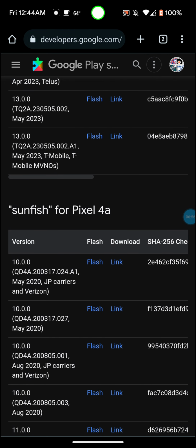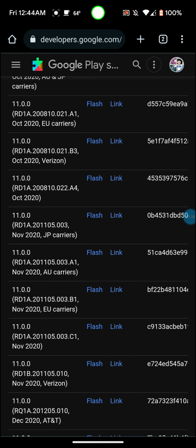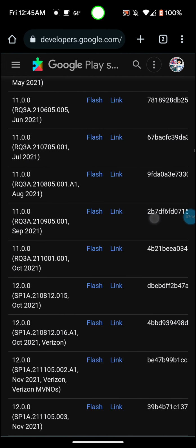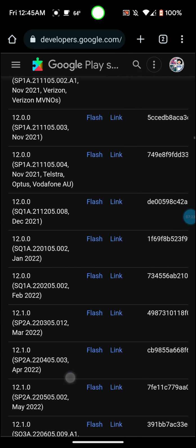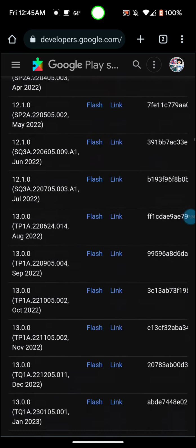Because it can be difficult, since the Pixel 4a is not running any type of Tensor chip, they have to not only update the devices that don't have Tensor chips, but they also have to update the devices that do have the Tensor chip. So, as you can see here, the Pixel 4a 5G, that's still supported. I can go down here and it says the May update for that. So that's still supported. The Google Pixel 5, that's still supported, I'm pretty sure.